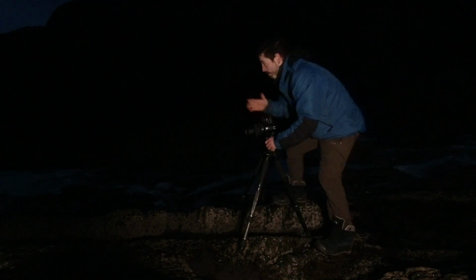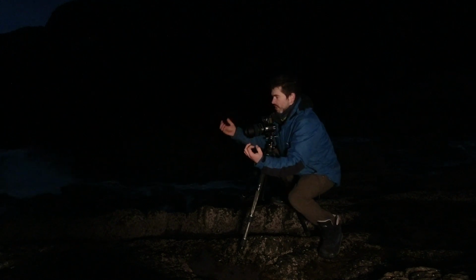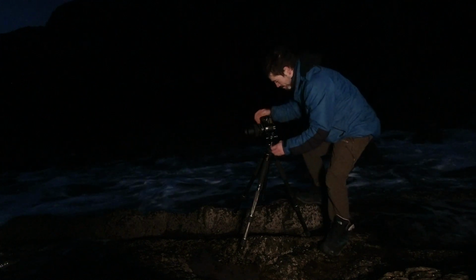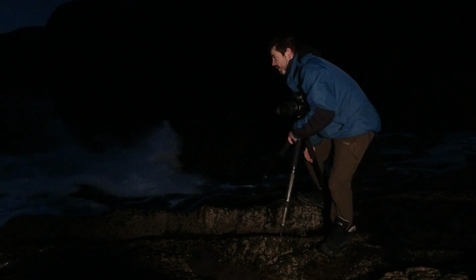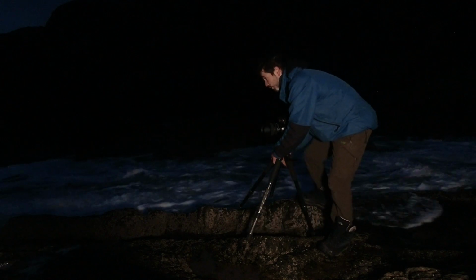But I've got this beautiful crack leading down onto this rock, and this rock is just acting like a barrier that makes the water just go absolutely up in the air, looking amazing. And I'm wanting to capture it when that water's looking amazing, and possibly even coming into this little channel that I've got in front of me.